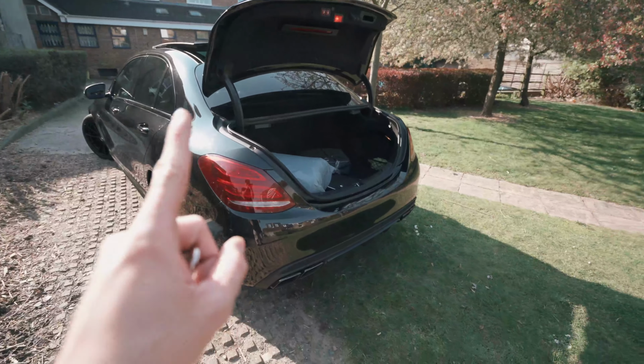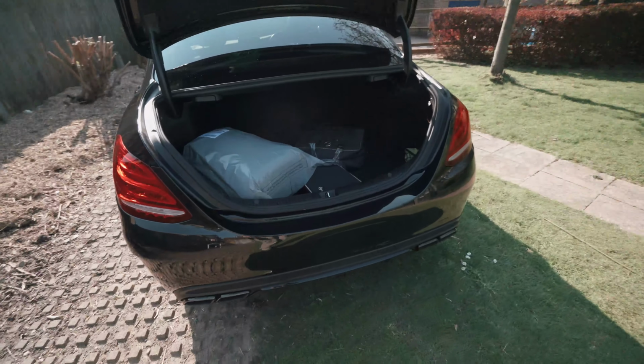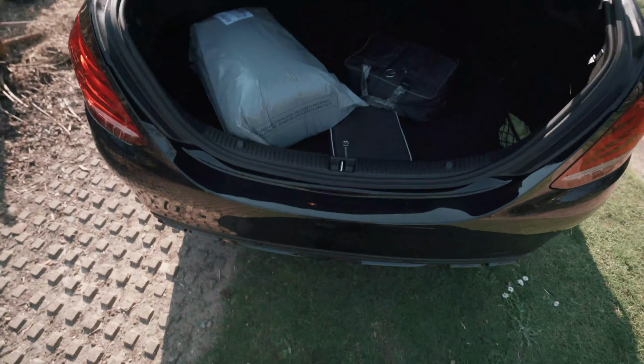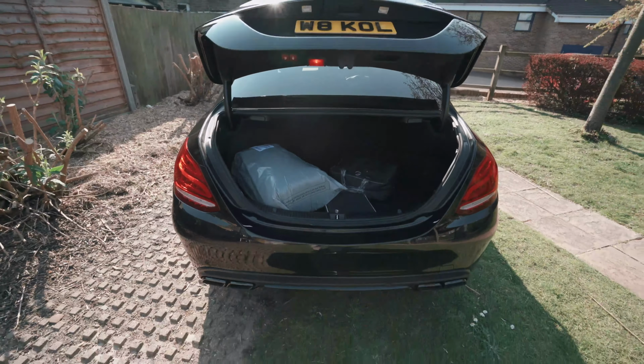Now this feature is super handy. I've come out of shops with all my hands sort of full of bags, and coming to close it and open it, you can also close it like that, is super handy. Massive number 1.